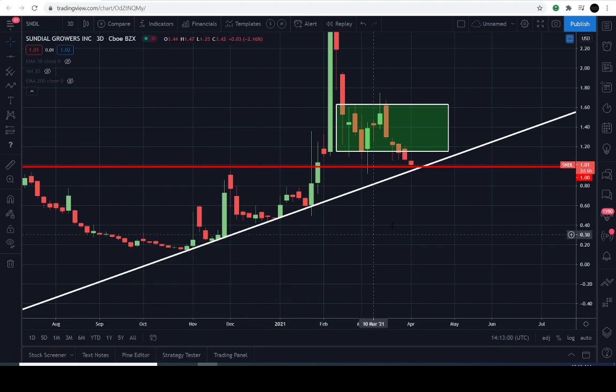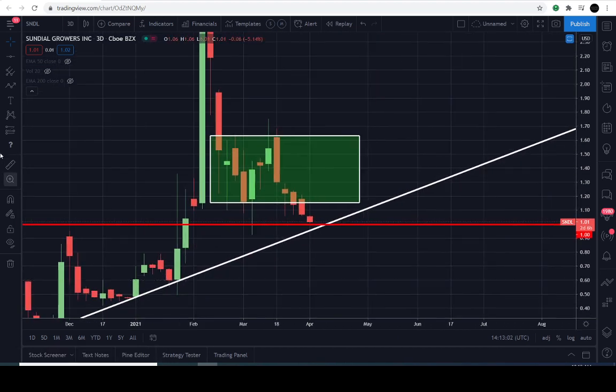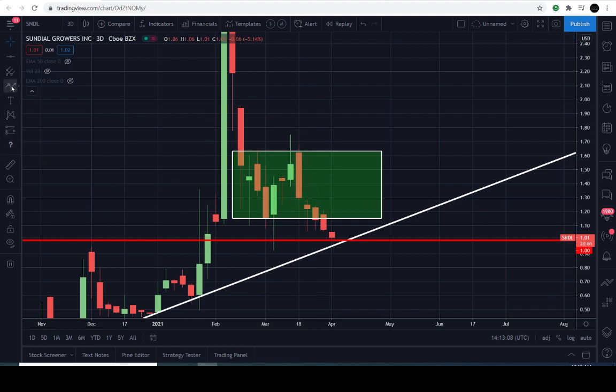These are 3-day candles, by the way. The red line represents the psychological level at $1. The price activity is currently above that level. On the last video, we left you with this range extending from like $1.63. I'd extend it even as high as $1.75 and as low as $1.13. So this range here.